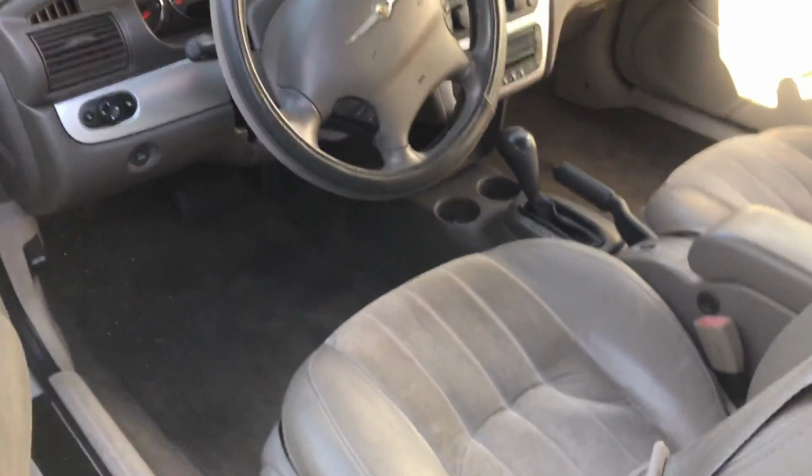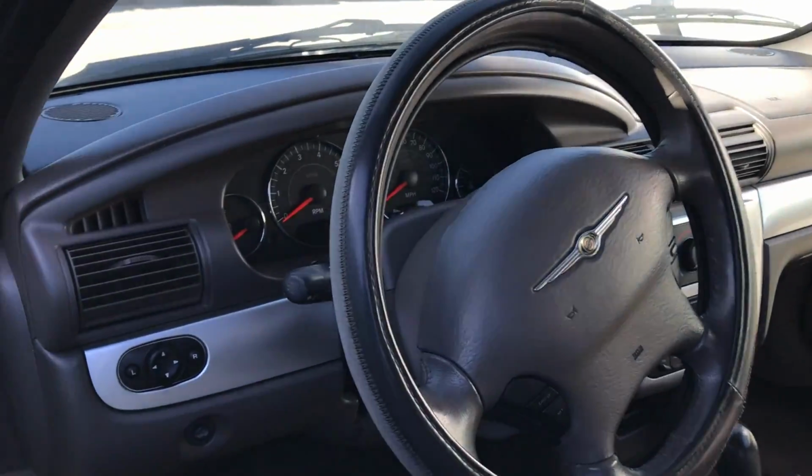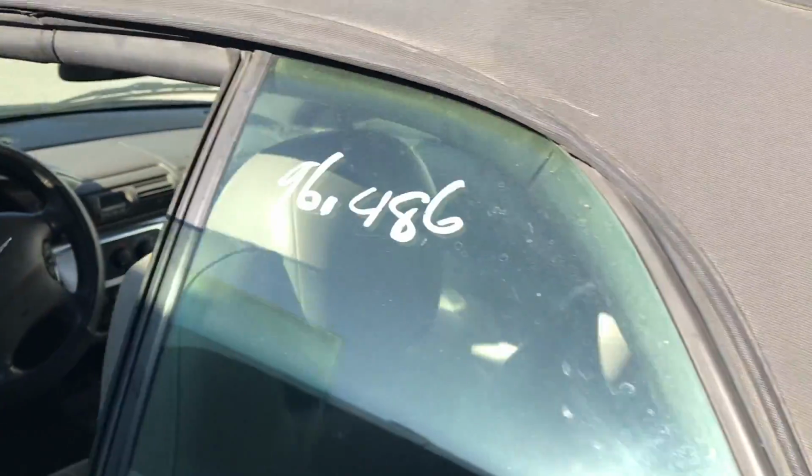Has under 100K miles. Has leather and like a suede type of interior. This might have been the top of the line Sebring. Dash looks really clean. This is a really clean car all around. So depending on if it runs and drives or not, I don't know, we may bid on it.